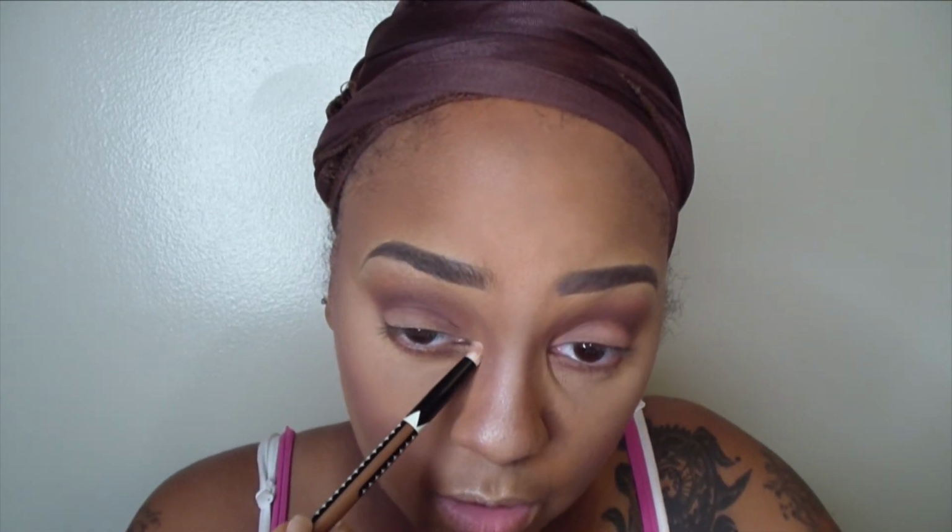Now I'm going to highlight the tear ducts with the same pencil brush. I just kind of cleaned it off a little bit, and I'm going to go in with Butter Pecan in the same Too Faced semi-sweet chocolate bar palette, and I'm going to highlight my tear ducts here.